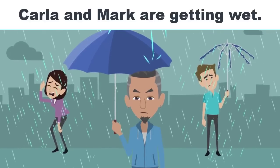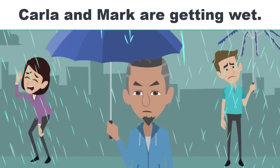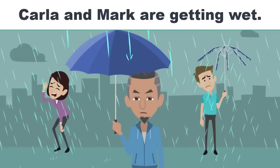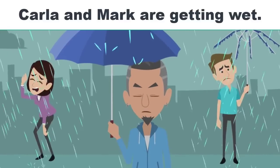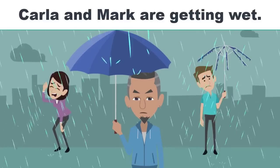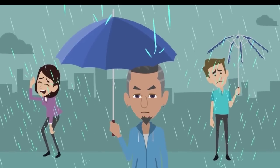Carla and Mark are getting wet. Carla y Mark se están mojando.